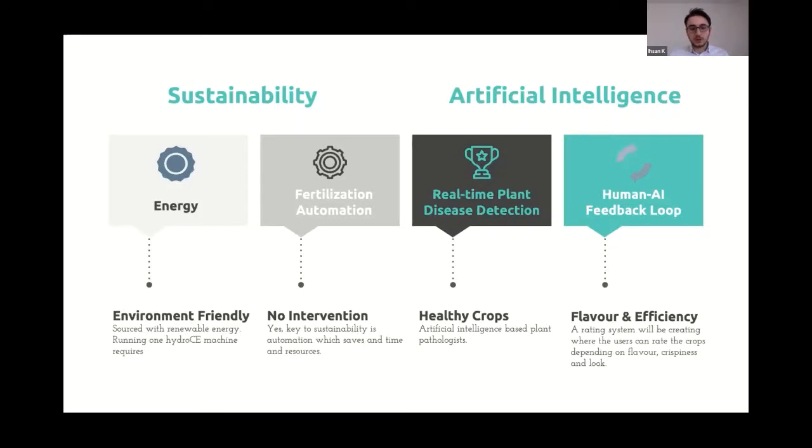We also got the fertilization automation. What this means is that during the entire growth, we will have no intervention with the plant. This is good because it will save us time and resources.